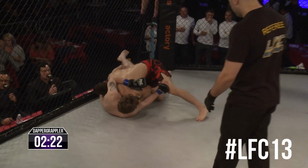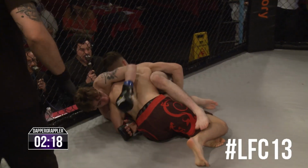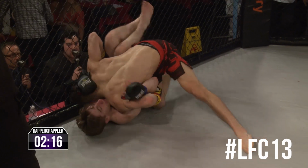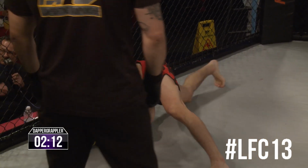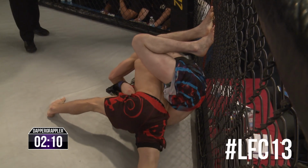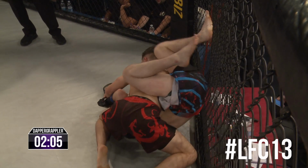Now Bagley, what he wants to do is scoot round to his left and control the head. Up against the cage, he's got to be wary of Harrison trying to cage walk. So if he sucks him away, he's going to try and lever him around to his left. You can see there Harrison's feet climbing up the cage. He's looking to kick off, to really explode off that and get out of this position.